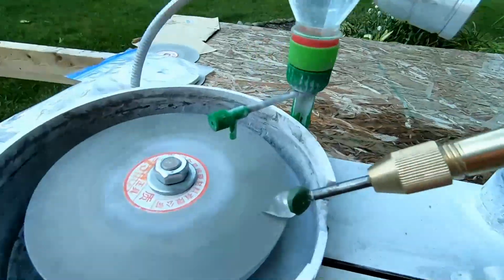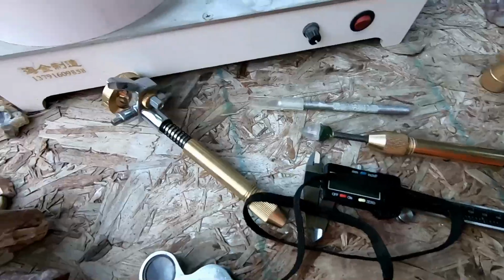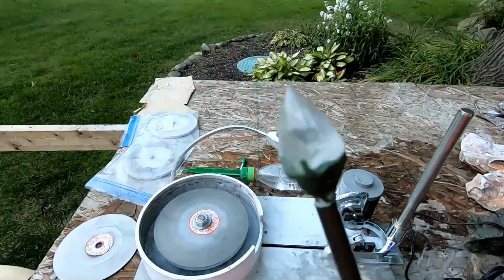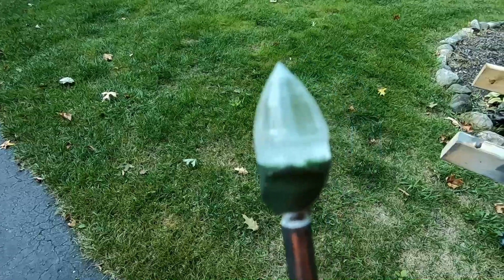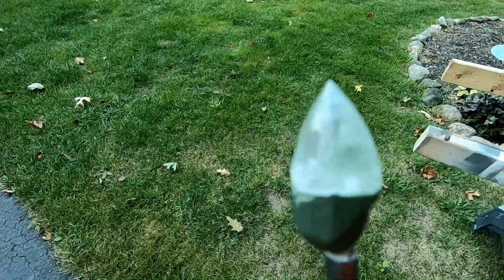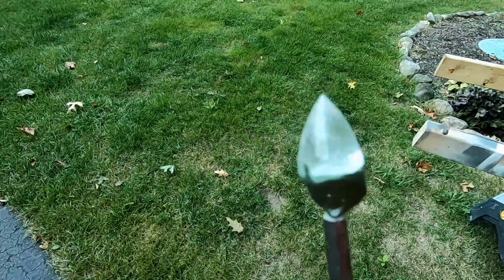Okay. Now we're on the wheel. Okay, it's getting dark. I gotta get running. Okay, the stone is looking fantastic. All polished up. Looking good.